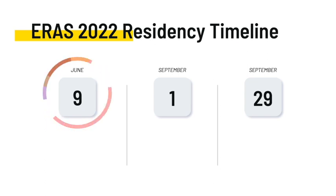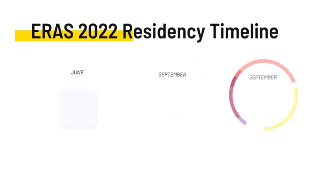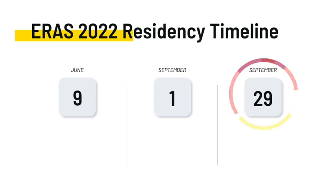The next date that you have to remember if you're applying this year is September 1st, 2021, because this is when applicants may begin submitting applications to programs at 9 a.m. Eastern Standard Time. But the most important date for everyone that is applying to this year's match is September 29th, 2021. Because this is when residency programs may begin reviewing these applications at 9 a.m. Eastern Standard Time. That date is crucial. So remember, September 29th this year, that's when residency programs will review your applications.